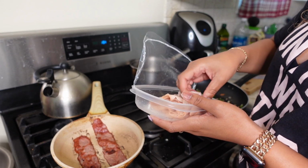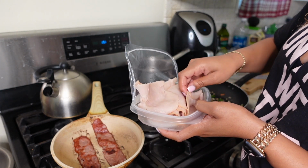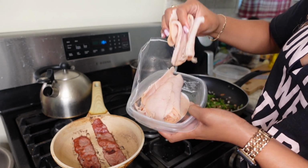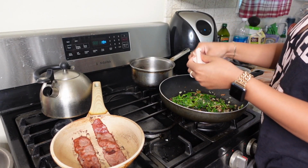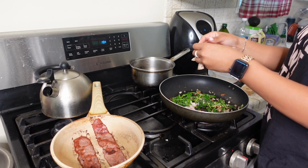And then I'm going to start getting out that turkey. For the turkey, it's really simple. I don't get a knife and chop it up or anything. I just literally use my hands to tear it because it's just easier that way. And who's got time to be taking out knives and wasting dishes? So I just tear up that turkey and put it in there.